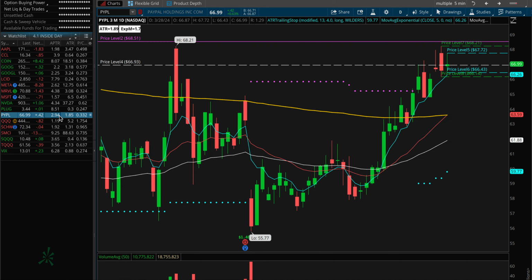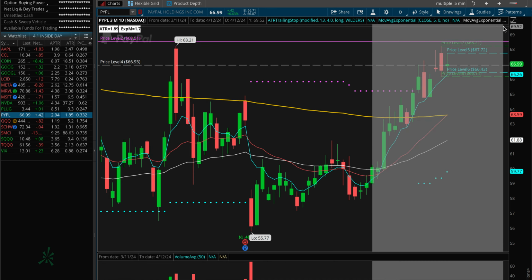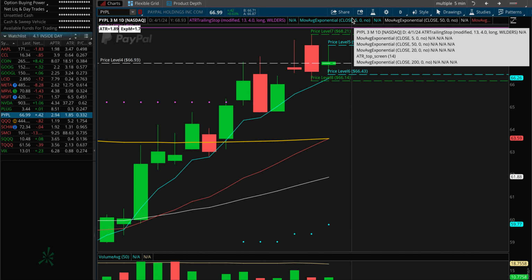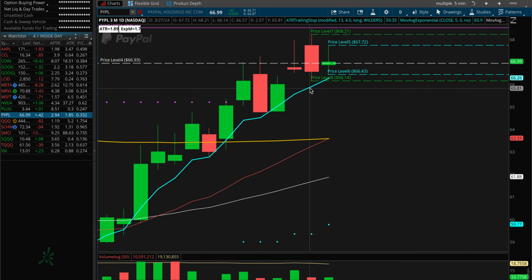And PayPal is another inside day. So the trigger for PayPal is at 67.72. Above that gives a target of 68.21. Below 66.43 gives a target of 66.14. And keep in mind, it is still above the 5 EMA, and we've been going up, right? For PayPal, it could come down and find support at 66.26, which is the 5 EMA, or we can continue to the upside.